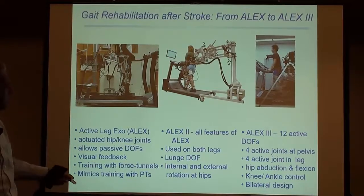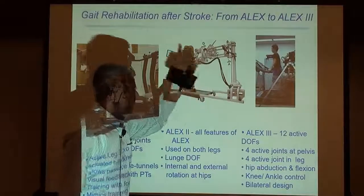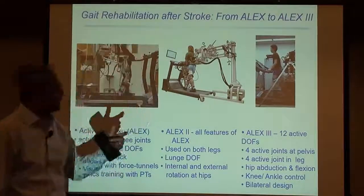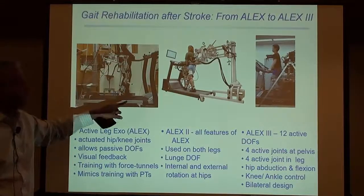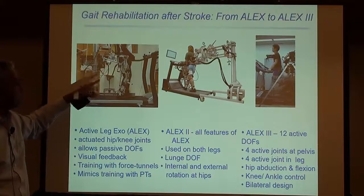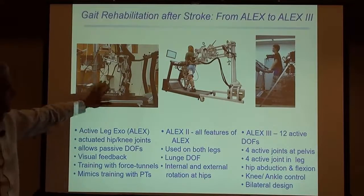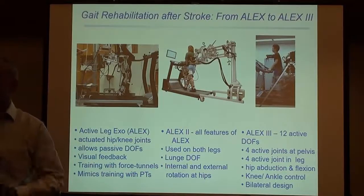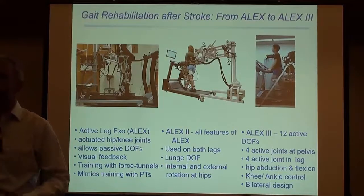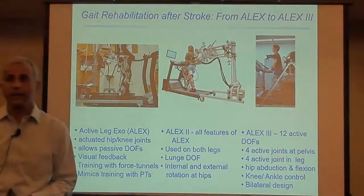And of course, this has evolved over the years. This is an exoskeleton. This is a bilateral exoskeleton, which was fully motorized, but in this case, it was only 2 degrees of active control, while other degrees of freedom were passive and so forth. So this is ALEX, ALEX 2, ALEX 3, and so forth. And we were involved in a variety of different studies to see how you can help the patients retrain their movements.